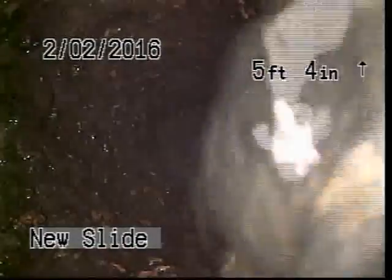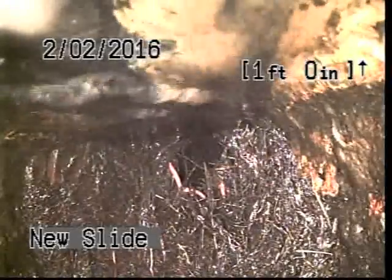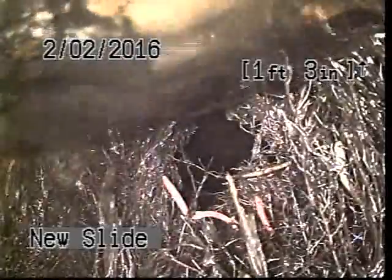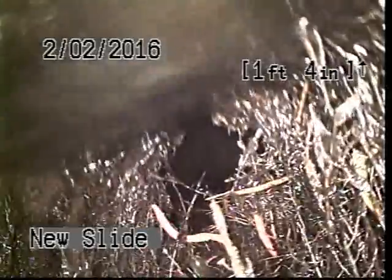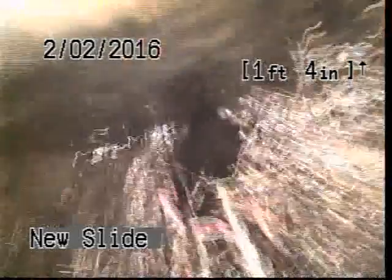Take note, we'll reset the camera at this time. Approximately a foot to 2 feet in from the sweep, you can see the heavy roots entering the pipe here. This is most likely where the blockage was. We're going to continue the TV inspect past that point.